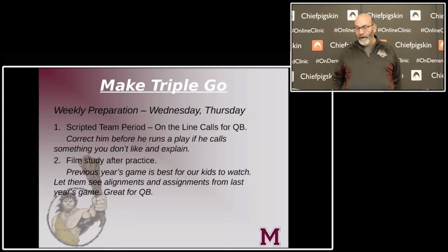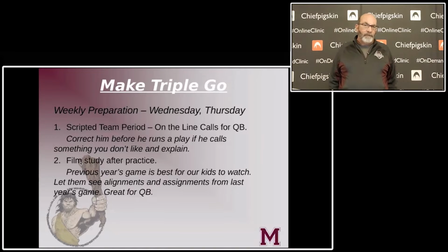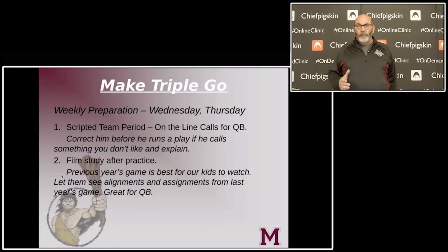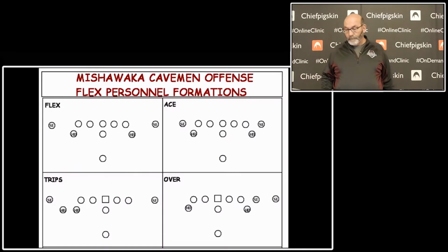Film study after practice. We have found that less practice and more film study sometimes is beneficial to our kids. Usually the previous year's game is the best for our kids to watch, to let them see alignments and assignments, and we also show them the plays that they're going to run Friday night that actually may have worked the year before. This is good for our quarterback.